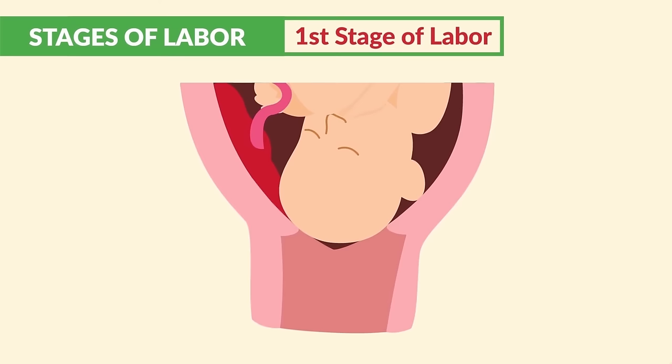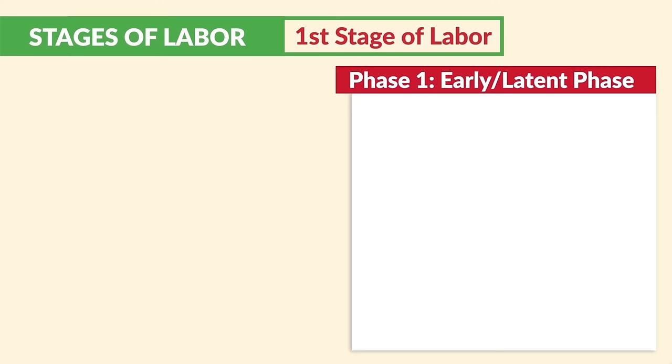Remember, stage one begins with the onset of labor and ends with full cervical dilation at 10 centimeters. Once again, the perfect 10. So let's dive into details of phase one. So remember, phase one is that early or latent phase.